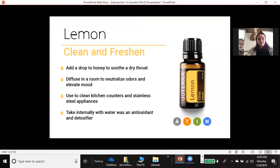And Tommy wants me to let you know that you shouldn't put the essential oils in a plastic drinking container. You want to make sure that you use a glass or a ceramic cup. And you can also use stainless steel. So that's a little safety tip that you want, because lemon doesn't mix well with plastic.